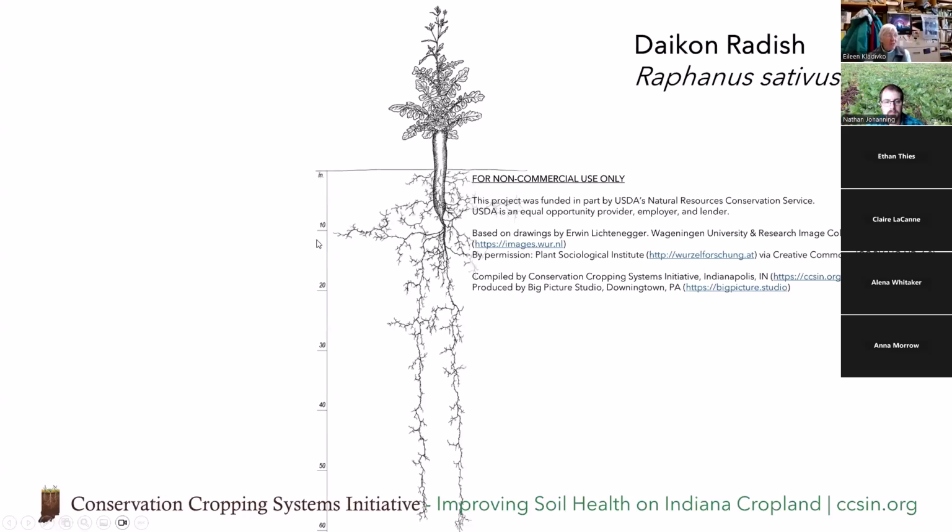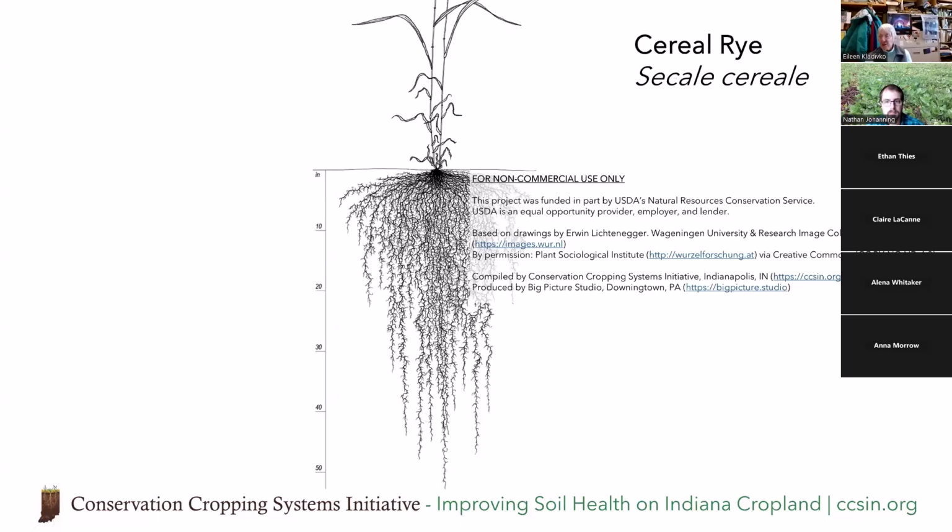And by the way, these are in inches, right? So this is 10 inches, 20 inches, 30 inches. So you can have growth that goes pretty darn deep with this radish. Now, have a picture of that, deep, not that much spread compared to, for example, cereal rye.